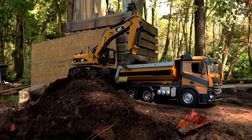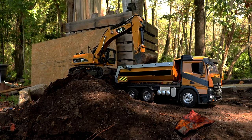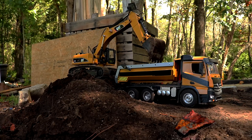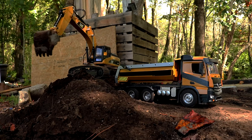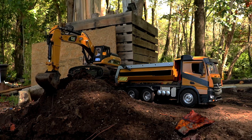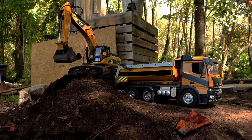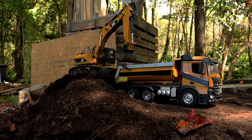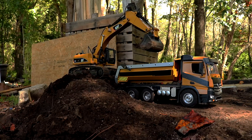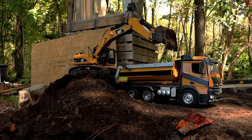Now, one of the things that we've been noticing about the dump truck here is that we've had an issue of it not dumping out. It could be the material, the dirt I'm using, or it could be overloading this thing too much to the point where it's not sliding out. So I'm only going to do a couple of buckets and then let's test that out. We took the lid part off the back of the dump truck to see if that was the issue. Wasn't. But it might just be that I'm overfilling it.